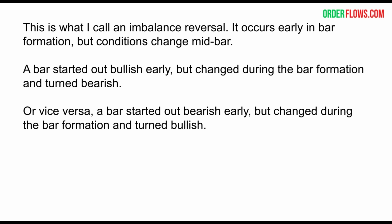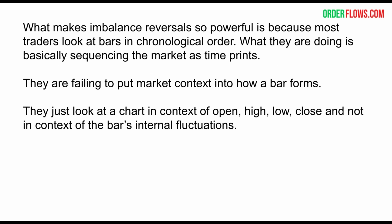And it occurs early in a bar formation. But what traders get lost on, because they're just looking at simple open, high, low, close bars or candlesticks, is conditions change mid-bar, right? A bar that started out bullish early but changed during the bar formation and turned bearish, right? Or vice versa, right? Maybe a bar started out very bearish early, right? We've all seen these bars. You see these big down candles, and oh my gosh, I get short. But by the time the bar closes, it's a green candle. It's turned up, right? Traders oftentimes overlook that part, right?